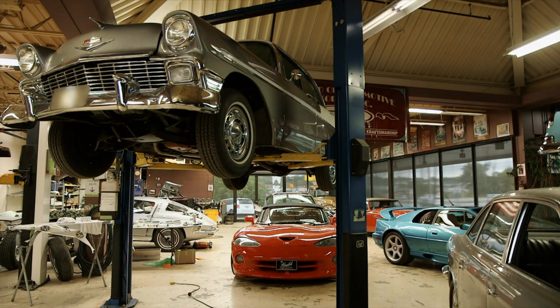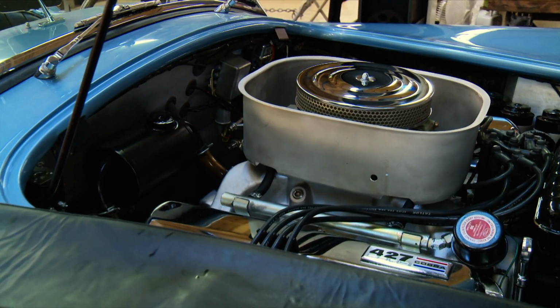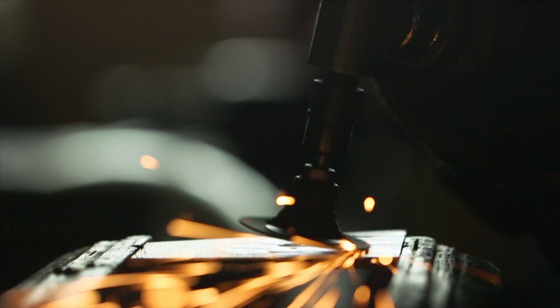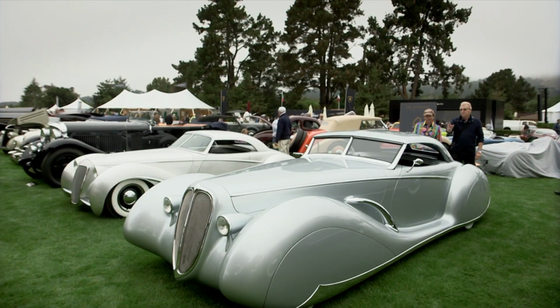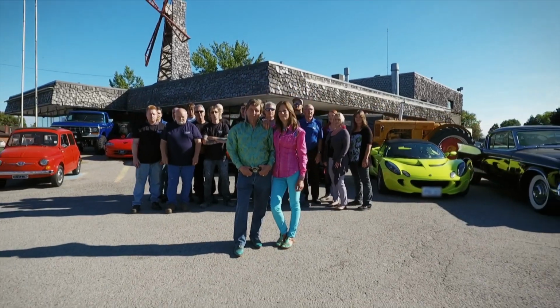This shop's one of a kind. We never know what might turn up. Some days, it could be a grand old classic. Other days, maybe a muscle car, even a military vehicle. Some jobs are quick fixes. Others are full-blown restorations. And on occasion, million-dollar recreations. My only rule, perfection. And that's the kind of thing that we do at the Guild Garage.